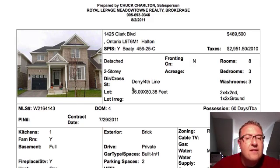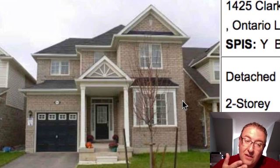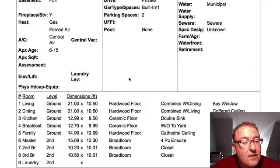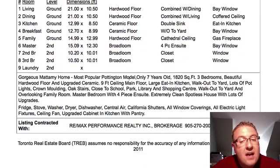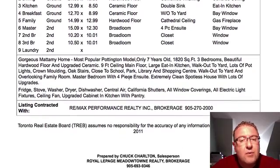So 1425 Clark, 469.5, 1820 square feet. And really, if you think about it, there's a lot of these models, a lot of stuff this size, 420, 430, so 469.5. I get that they've got upgrades. There's no photos in here. 9-foot ceilings, you've got crown moldings, those kind of things. I don't know if they're maybe reaching a little too high.